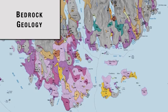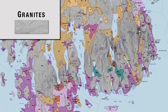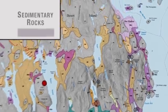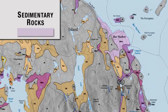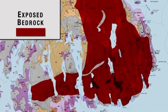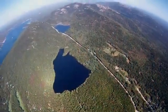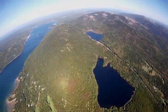Here is a map that shows the bedrock geology of the island. Note the dominance of the granites. Note the location of the Hall Quarry. And finally, note the small area of sedimentary rocks near the tourist town of Bar Harbor. Here is where bedrock is exposed, mainly in areas of higher elevation. It is the topography of Acadia National Park that is a major factor in the location of its ecosystems.